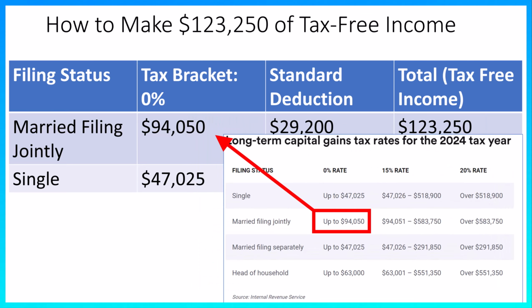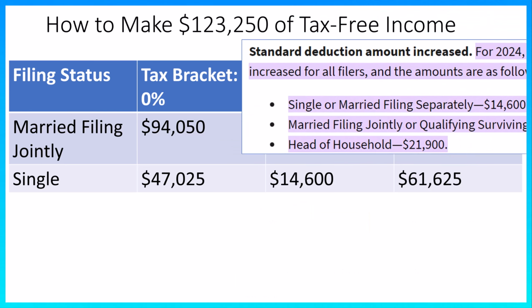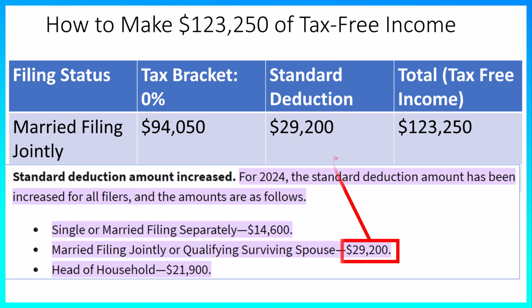First, you find the 0% tax bracket for long-term capital gains, and then add that to the standard deduction, which is found in IRS Publication 505. As you can see, in 2024, the standard deduction increased, meaning that you can potentially earn even more tax-free income from qualified dividends than the previous year.